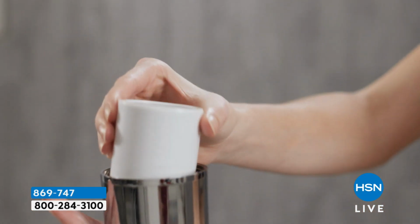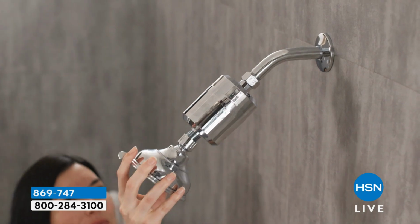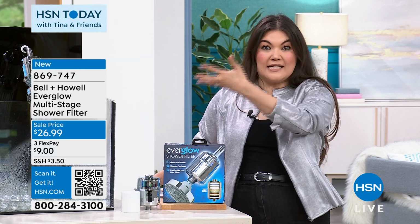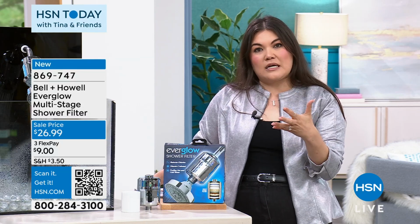Remember, it is a 13-stage filtration system that you are getting. It's a little powerhouse. Look at your screen. This is not huge. It's easy to install. Chad will probably show us again how quick and easy it is, but I saw him do it right in front of me. Super easy for you to do, and it changes the game when it comes to your shower.